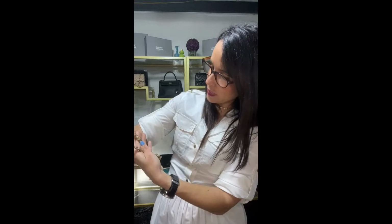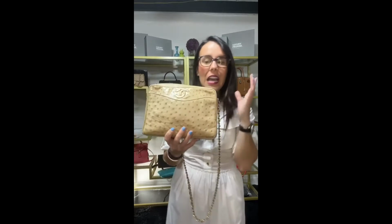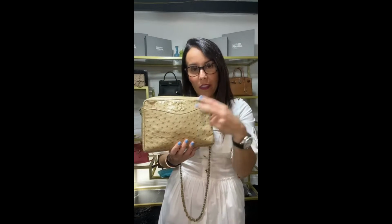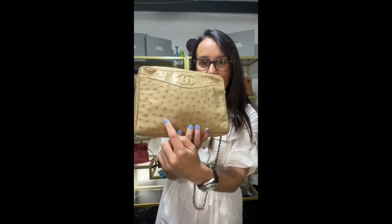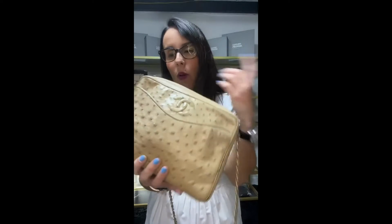You'll see it here, there's a little bit more of the silver peeking through, but it's not tarnished, it's just the gold plating smoothing out a little bit. Something that can easily be replated. I would say the two biggest things of wear on this bag would be the pen stain right there. See that mark, which I don't think will come off.